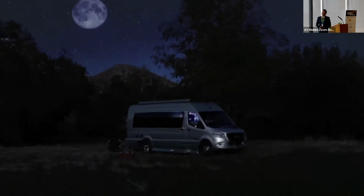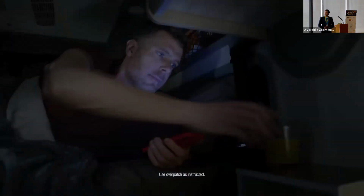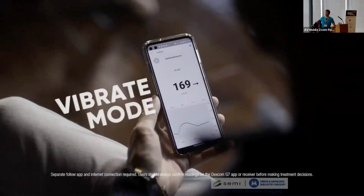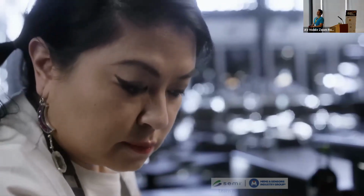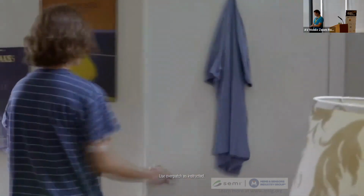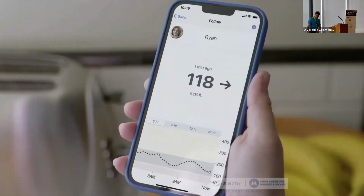Hear that? That's your Dexcom G7 alerting you before you go too low. Phew, that's a relief. And you can personalize your alerts too. Quiet, loud, totally up to you. And if your loved one has diabetes, you can see their glucose numbers on your phone using the Follow app. Now that's peace of mind.